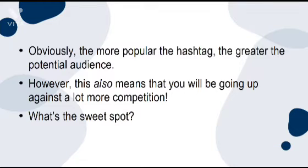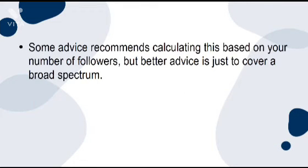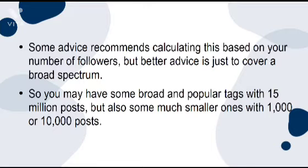What's the sweet spot? Some advice recommends calculating this based on your number of followers, but better advice is just to cover a broad spectrum. So you may have some broad and popular tags with 15 million posts, but also some much smaller ones with 1,000 or 10,000 posts.